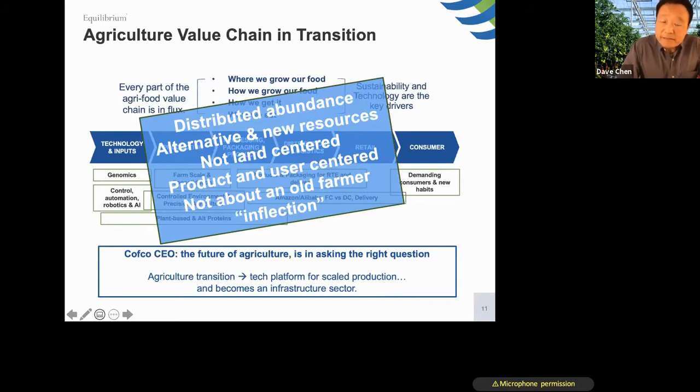Its basis of existence is a whole set of different words. It's about distributed abundance. It's about alternative and new resources. It's not land-centered. It's very product and user-centered. We don't talk a lot about the old farmer. And we talk about this word inflection. And I want to spend a little bit more time about that.